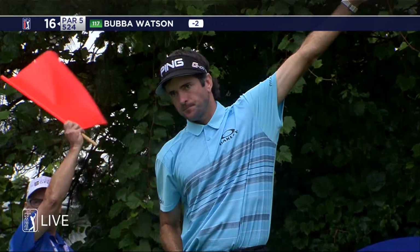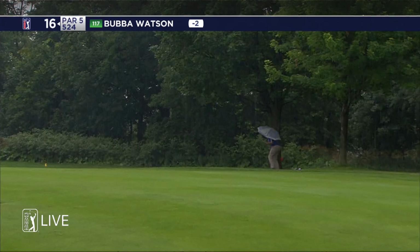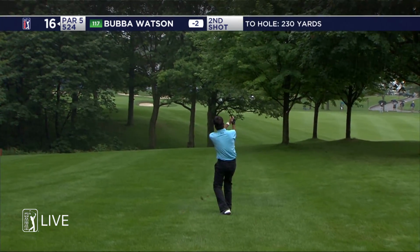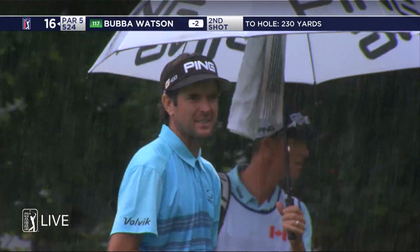Bubba starts this down the center, but this moving way left. There is a hazard left over there. And it may have just chased into the edge of the hazard. It is a hybrid. He's put it in the bag right before the John Deere. Presumptuous. Anybody see it?